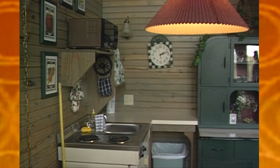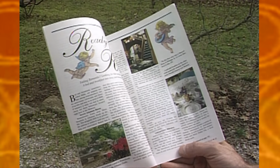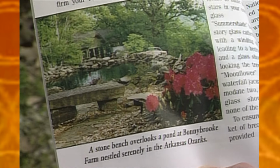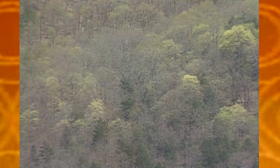Since the cottages are pretty much plain on the outside, Bonnie says guests are always surprised when they walk inside. I don't think on a farm they expect the insides to be as elegant as they are. And they love the privacy. Now, you got quite a good review in Country Heart magazine. Yes, we were the most romantic accommodation in Arkansas. Well, that says something. At Bonnie Brook Farm atop Misty Mountain in Eureka Springs, Chuck Dovish, Today's THV, Travelin Arkansas.